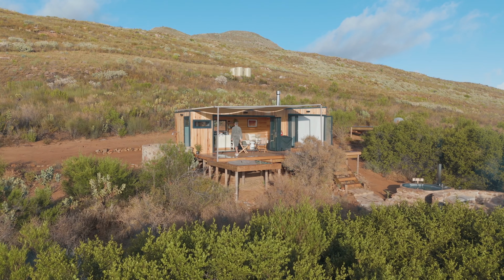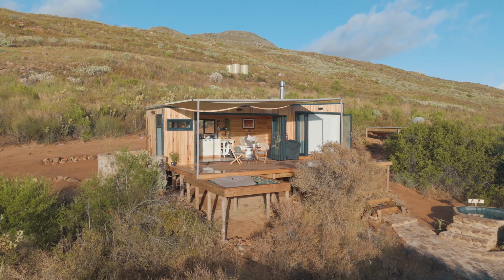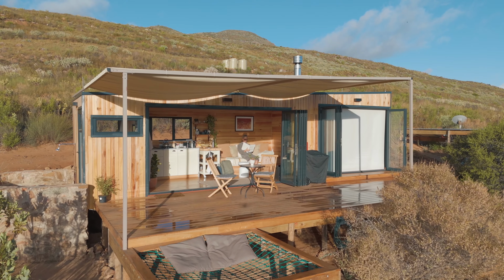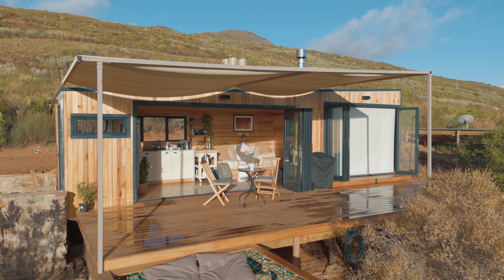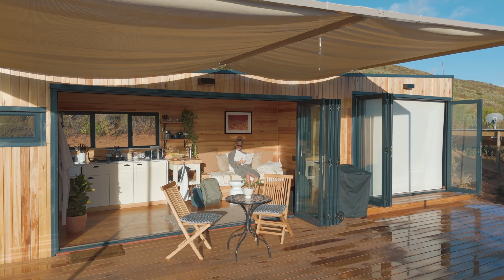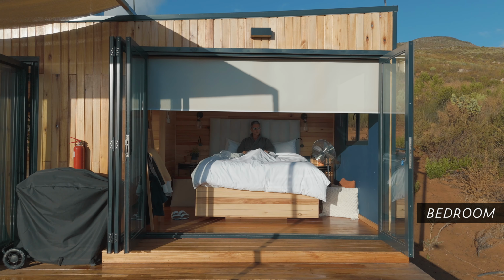With the sun out, we see the fire pit and the wood-fired hot tub on the right, the cozy daybed in front and the beautiful wooden deck to relax, dine or barbecue. Inside on the right we have the living area with an indoor fireplace and the beautiful bedroom with an amazing view to the Cederberg Mountains.